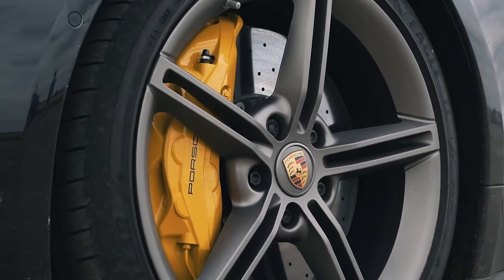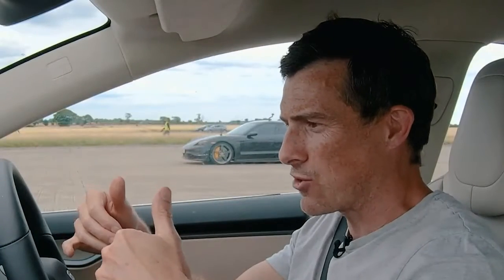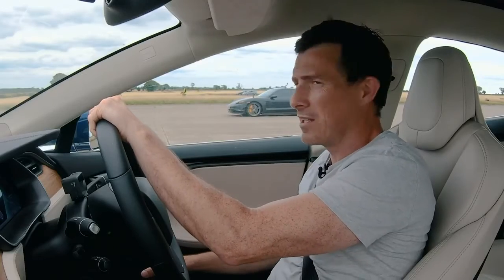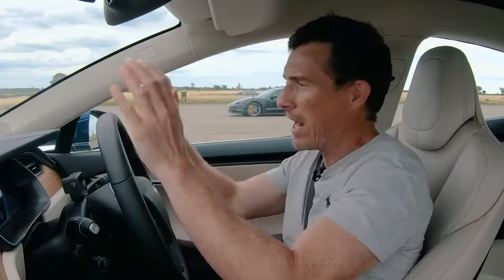Porsche does amazing brakes. And both of these cars, while they were braking, were capturing lost energy and putting it back into the battery. But the friction brakes on the Porsche are clearly superior to those on the Tesla. I mean, look, there's a big difference. But anyway, here we go.